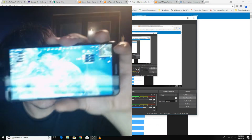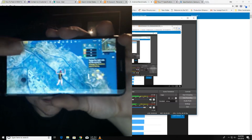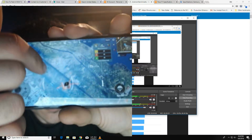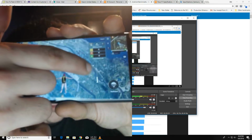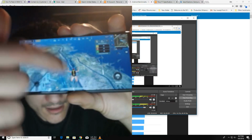Let's jump out. So you see all the texture popping? Do you see how the altitude periodically stops? I look around. It's unplayable at low settings.